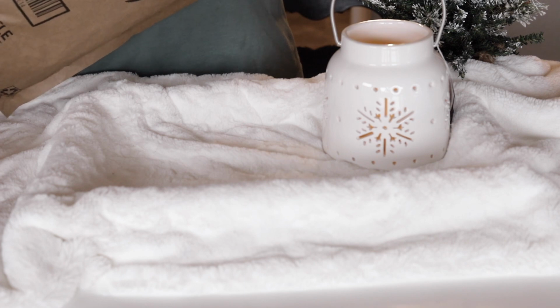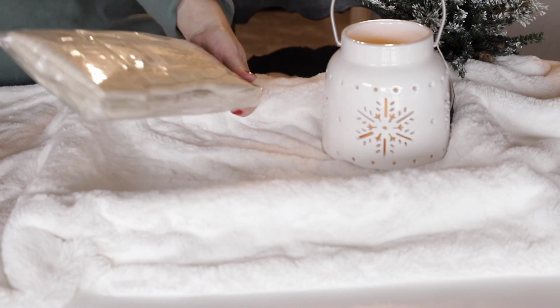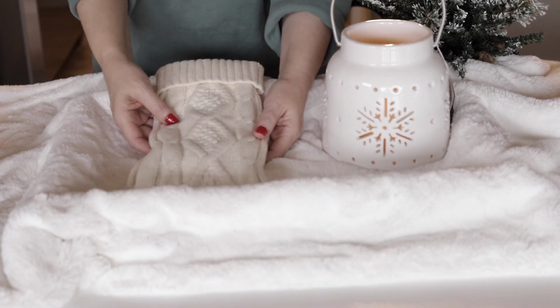I got these two stockings, two of them for $15. And I can't wait to see how they look with the one stocking that I got from Home Goods.